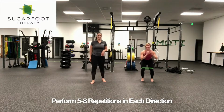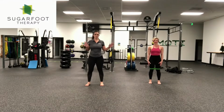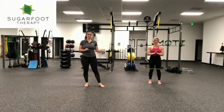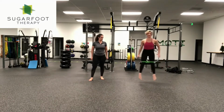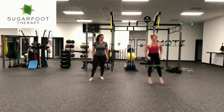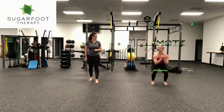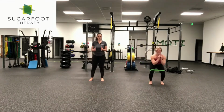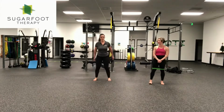Good. And the next plane we'll do is our frontal plane. If you remember, that's our side-to-side motion. So with this one, we'll show you a couple repetitions of the 2 feet jumping and the 2 feet landing. Good. And then back to center. Perfect. So with this one, it's getting that equal push off on both feet and equal landing on both feet. So it doesn't go one then the other.